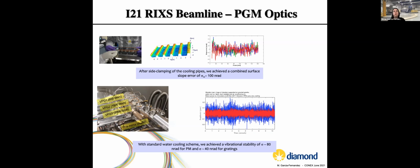But this is very important. In the soft X-ray regime, the heat load of the X-rays is very high, it's not negligible. We need to have a high stability of the optics. So we have needed the line density of the gratings to be very high to achieve the resolution that we want. We have different gratings with 600 lines per millimeter, 1000 lines per millimeter, 2000 lines per millimeter. They have been studied, they are really flat, they are really high quality optics. But because of working in soft X-rays, we need to cool them using water, and then we need to clamp the water cooling system on the sides of the gratings.